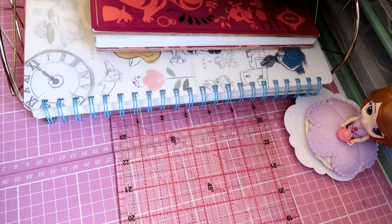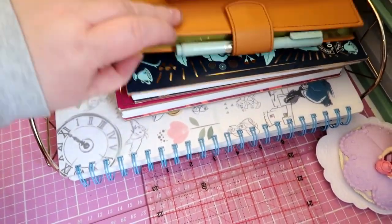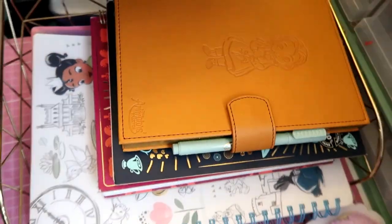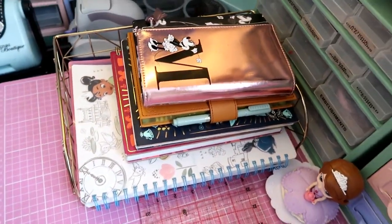And next to that I have a little basket of stationery bits, and these are all like my Disney notebooks and things. I've got an Alice one, Beauty and the Beast one, Animators one, and this Minnie Mouse one, so they just stay there.